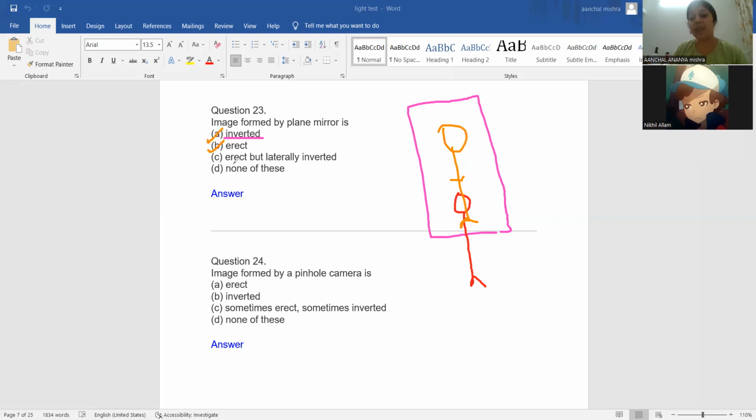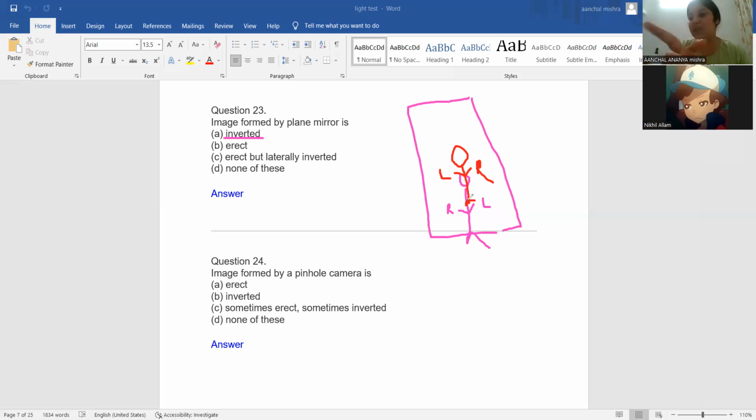Okay, now what is meant by erect but laterally inverted? What is meant by lateral inversion? When we talked about mirrors, I told you about lateral inversion, right? So lateral inversion means if you're standing in front of the mirror, suppose this is Naveen, and this is his right hand and this is his left hand. Now, what will be the image formed in the mirror? The image formed in the mirror will be like this, and this will be Naveen's right hand and this will be Naveen's left hand. So this is what is meant by lateral inversion.